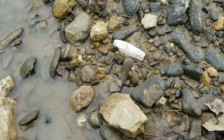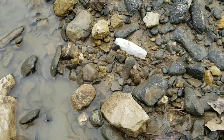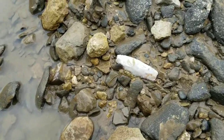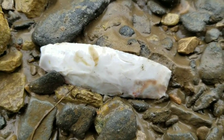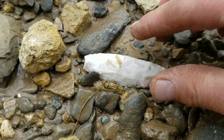Alrighty. Got the second piece of the day. I could see the tips broke. I've already moved it. So, I'm thinking it's a broken little agate basin. Go in and take a look. You can see it right there. It is pretty nice looking. I'm not complaining with that one.